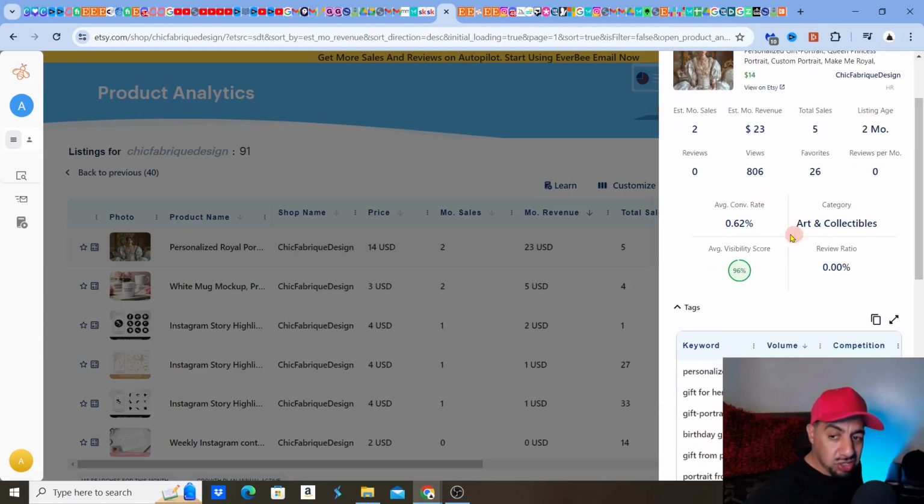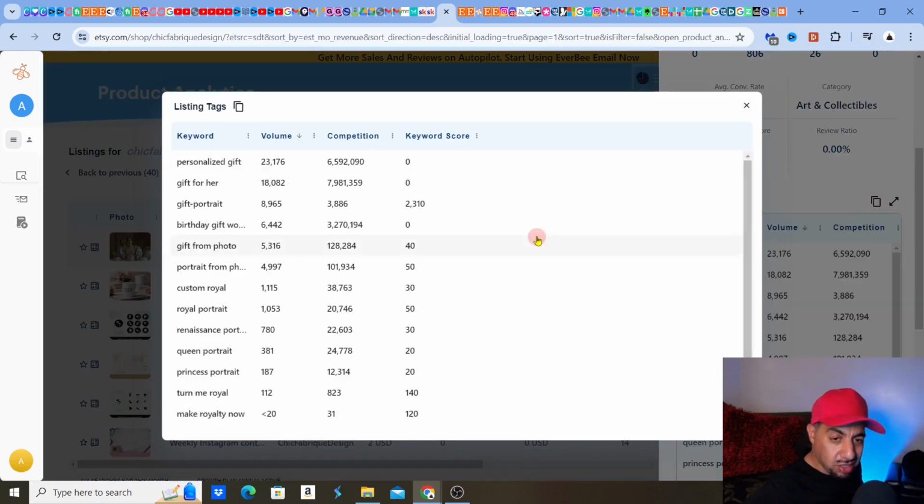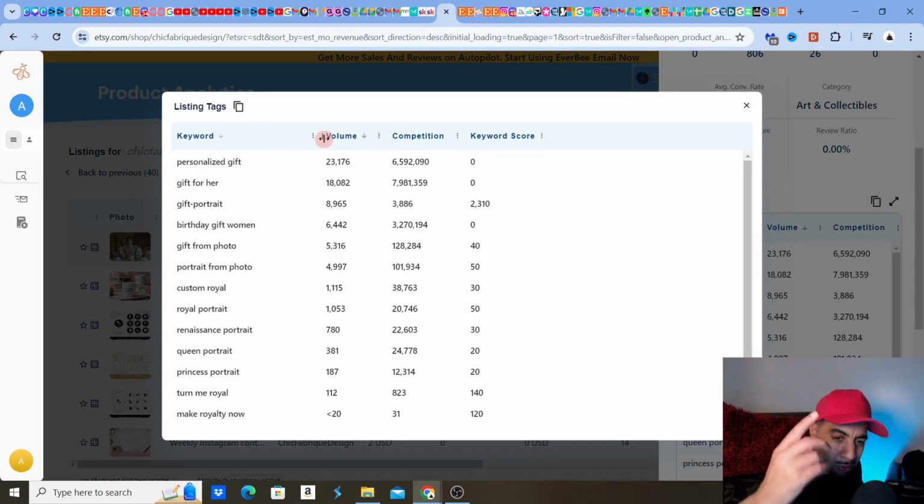And I believe that there's still room to improve this one. The conversion is 0.62. Let me just have a look at some of the tags. I think there's some very good tags here that I can see already, from raw portrait and so on. And I think there are also some more good opportunities in here to increase some of the tags. Definitely, I can definitely see that there would be. So definitely look at some more keywords.